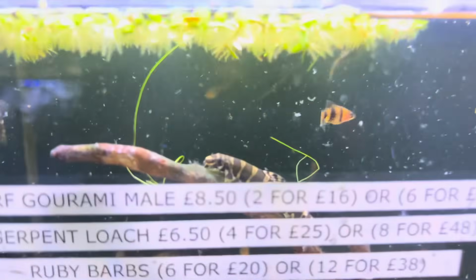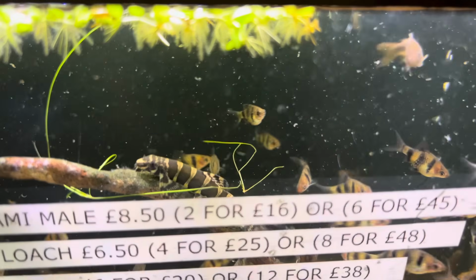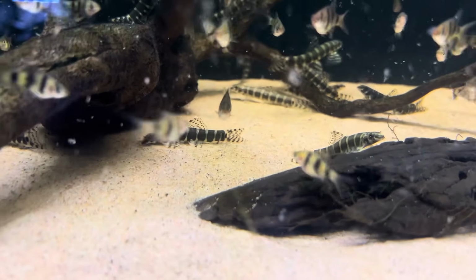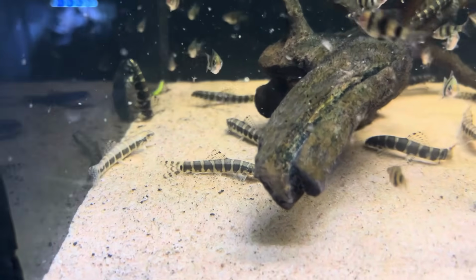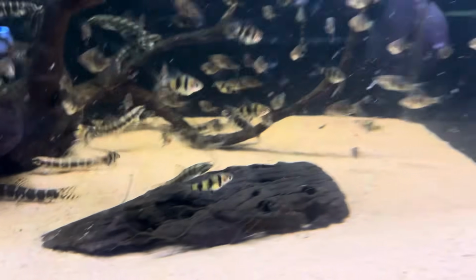This is a nice shot, just whilst he's on top of it. These are serpent loach. Really nice little fish for a community tank. I think they get overlooked a little bit in the shop because obviously they're brown. But if you actually look at them, the pattern's really nice and they're really nice little loach, a bit like a squirrel loach.